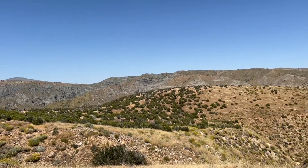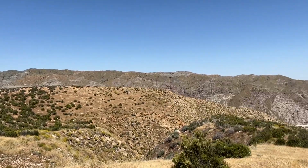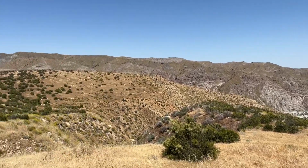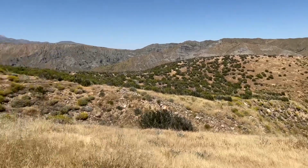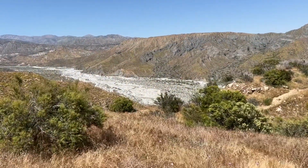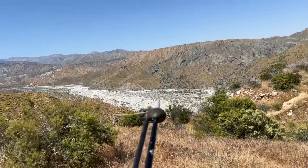I'm getting close to Whitewater River. You can see a segment of it back there. I probably got about 2.5 miles, 3 miles to go. So here's a good shot of where I'm going.